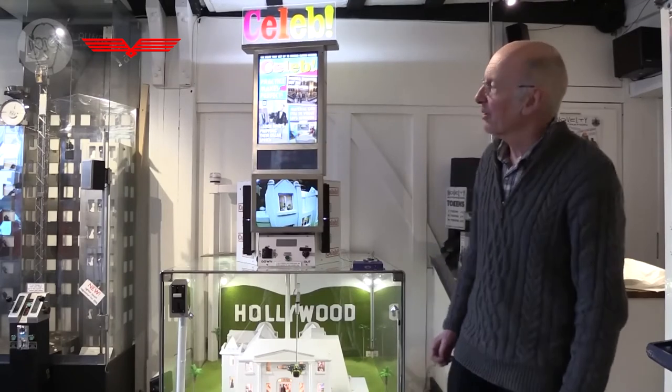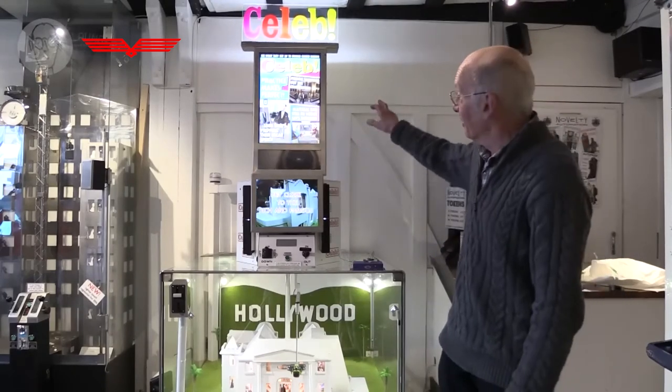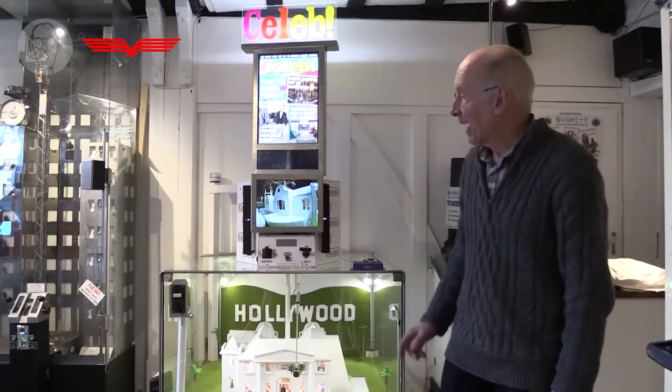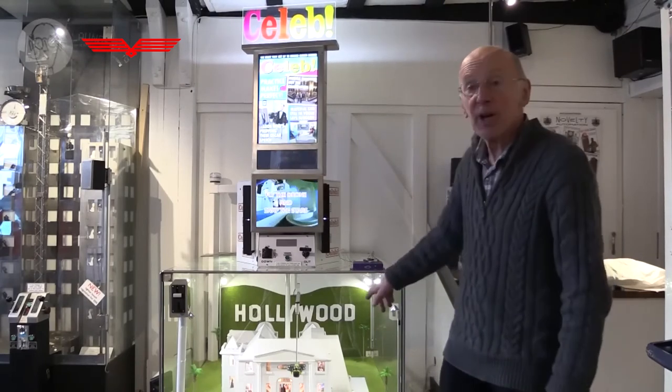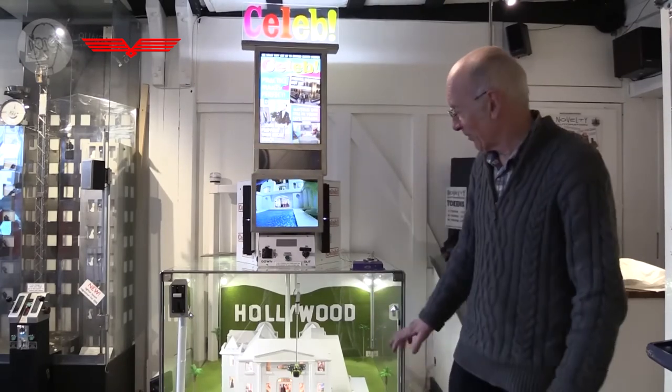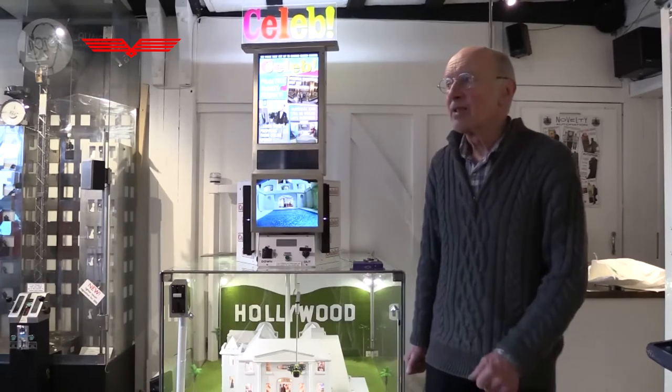Well, with my recent machines, I've got a lot more ambitious with using video. So, for instance, on Celeb, there are two separate screens, so I need two separate video streams. And the one down here switches to the drone's live view of the Hollywood mansion. So there's quite a lot going on inside there.